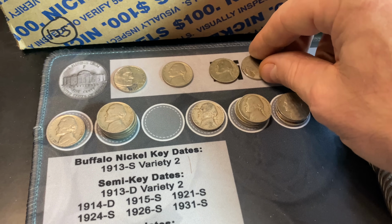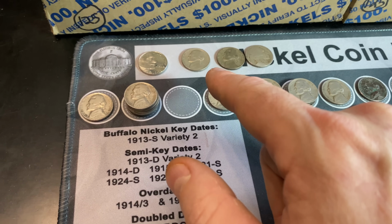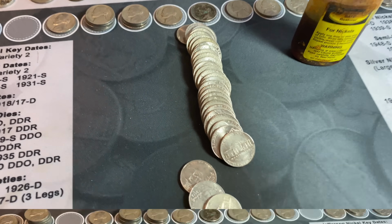We'll take it. We've got a Buffalo nickel, a war nickel, a semi-key date, a first-year nickel, and a proof to go along with a lot of other finds. 15 rolls left, plus this one.